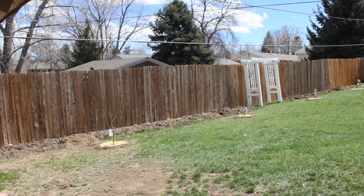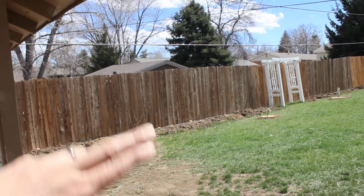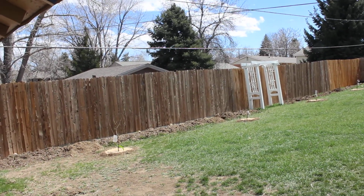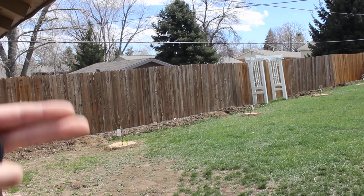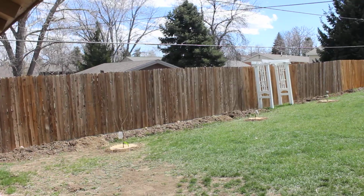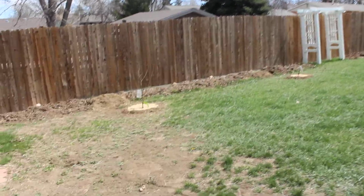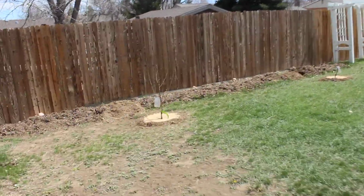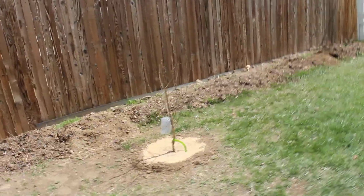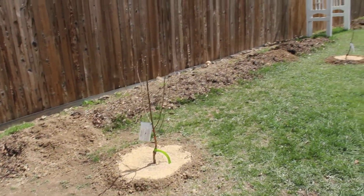What we are thinking is, instead of replacing the fence, which is very pricey, we're just going to plant trees in front of it and block the view of the fence and the neighbor behind us as well. So what we decided to do is to plant fruit trees. This is our first planting this year, or first time planting fruit trees ever. So I really hope that it works.